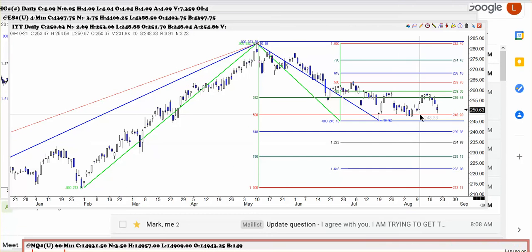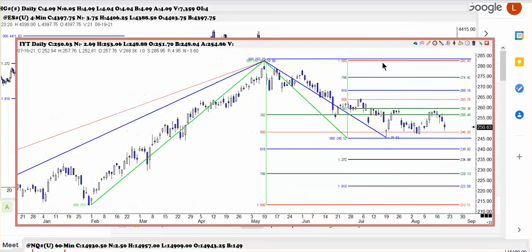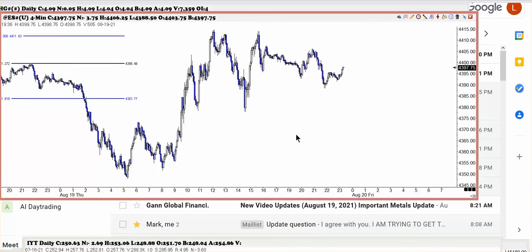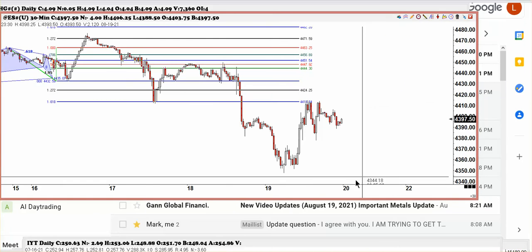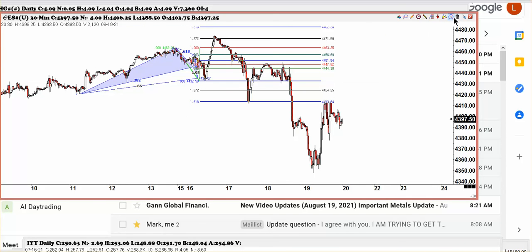Okay, here's the Dow Jones Transportation looking badly. We had the 382 rally, and it looks like it's getting ready to go lower. E-mini S&P, pretty much the same thing here. This is a 4-minute chart. Let's look at the 30-minute. We'll get a better idea of where we are here because we had the big move from the downside.